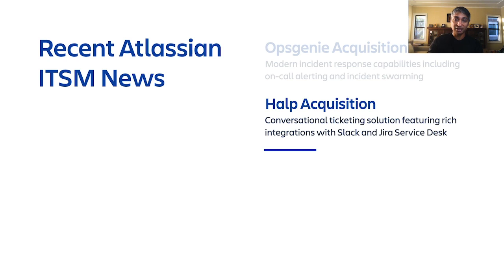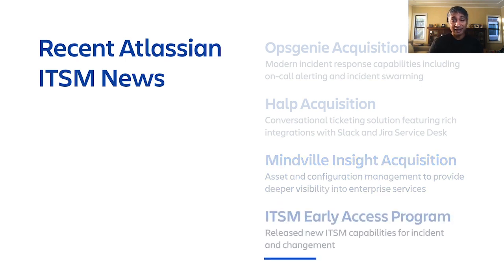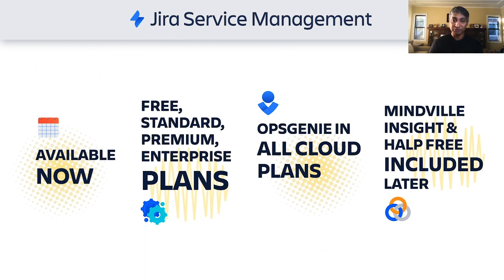in Jira Service Desk. Just a few weeks ago, we announced the acquisition of Mindville Insight, one of the most popular marketplace apps in the Atlassian marketplace, and one of the most requested feature sets from our customers in the space of asset and configuration management. And lastly, earlier this year at Summit, we announced the early access program for some new exciting ITSM functionality, particularly in the areas of incident and change management. We've invested a lot in this space, and all of that led up to today, where I'm excited to share with you the announcement of Jira Service Management.